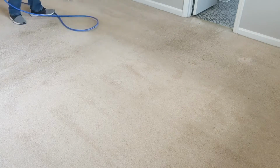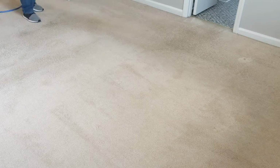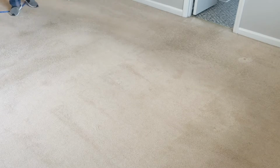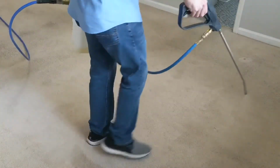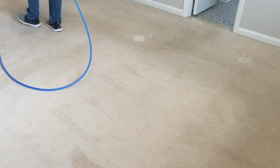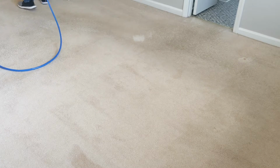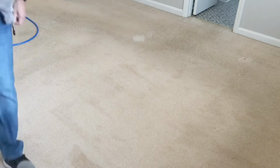And unlike last time, we're actually using a really good chemistry here. I can't remember the name of the two products that we use, but it's a really good combo and high pH, which you needed for this type of carpet. And then we're also going to use our Rotovac 360i, as I mentioned earlier, using it on the steps. We're going to use that in here on this room, and it's really going to make a dramatic difference.